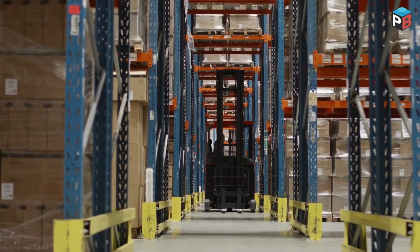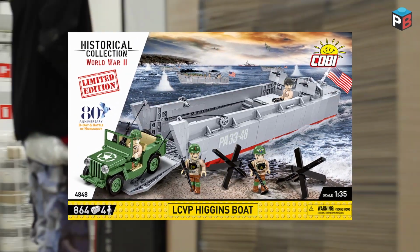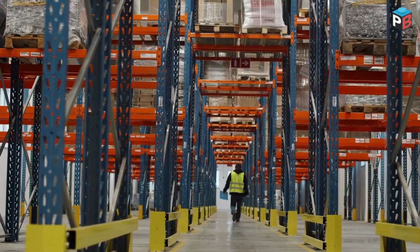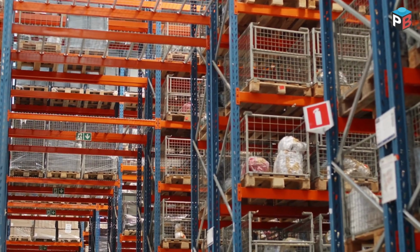COBI started shipping the limited edition of the Higgins boat set. During the pre-sale, which started in the beginning of January, all the limited number sets were sold. Quick sale of limited edition sets is becoming a small COBI tradition. This is probably because of a constant increase in popularity of this brand.